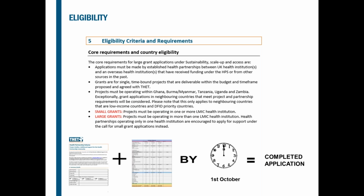Do not apply if you're not eligible. It's a very competitive grant stream. There's a very limited amount of funding available. We are going to receive a number of high quality eligible applications. So if you're not eligible, you will be wasting your time, because we won't even be able to consider them for review. If you aren't sure, you can always email us and ask. That's fine. One partnership can apply for funding for more than one project, but they need to be submitted as separate applications and preferably in separate emails.